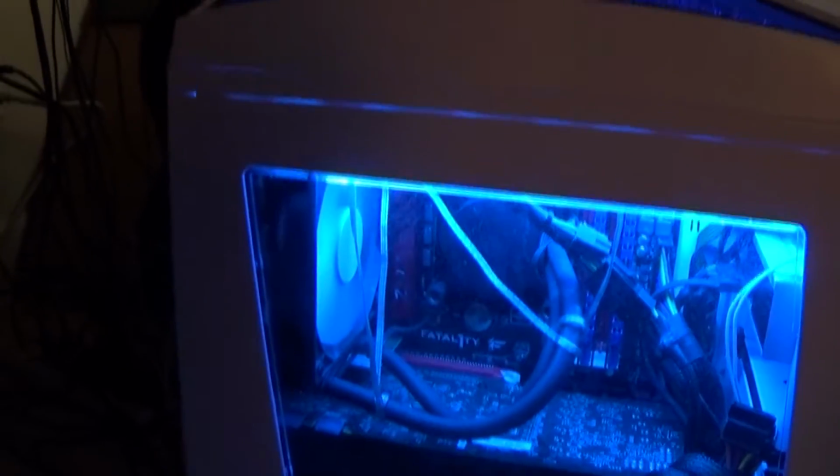I got it from iBuyPower because I was too lazy to build it myself at the time, and now I'm actually really getting into PC building. So I kind of wish I had built this myself. I redid a little bit of the cable management in here, but it's still kind of shitty and I need to redo it. Like the fan wires on there, I routed those around the liquid cooling pipe, and just changed some stuff.